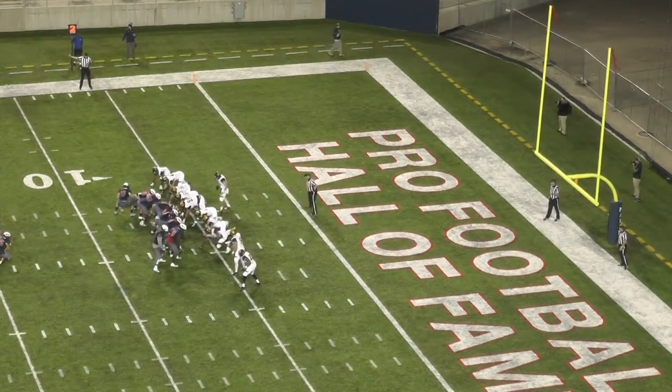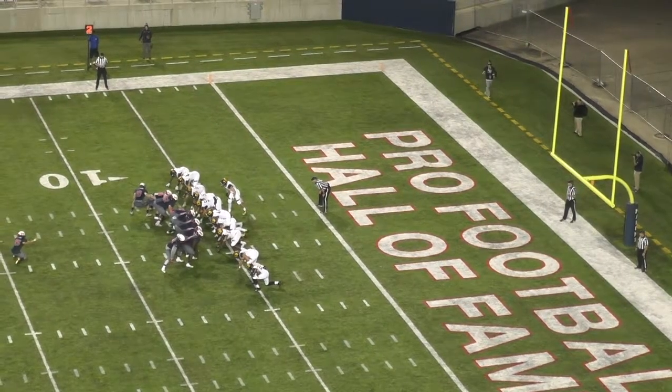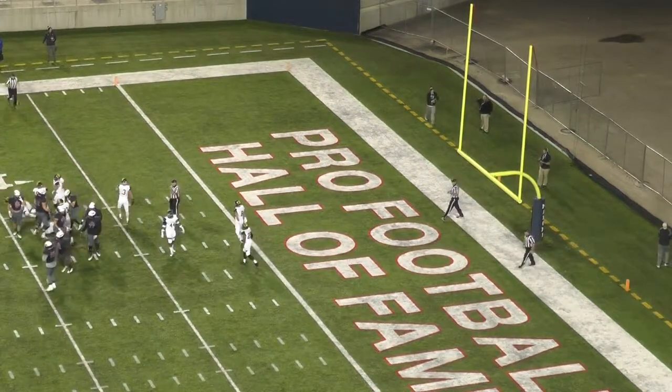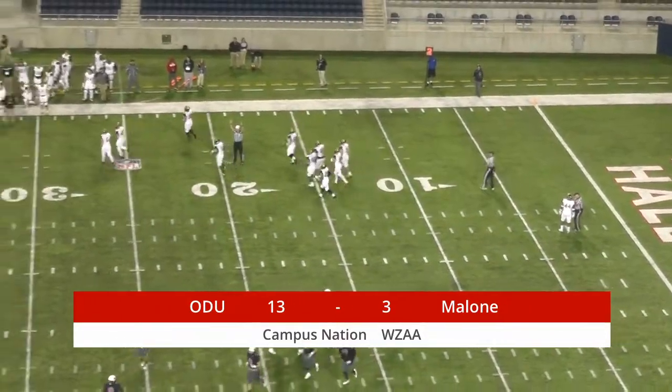Maybe they're thinking we don't want to take a chance of a sack or something. Yeah, you take that chance. Yeah, you're right. So here we go. We've got the field goal attempt coming from the 14-yard line, which will make it 24 yards. There's the snap, the kick, and it appears the Pioneers are on the board with 3 seconds to go, 13-3 in favor of Ohio Dominican.